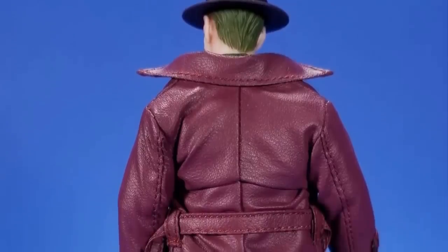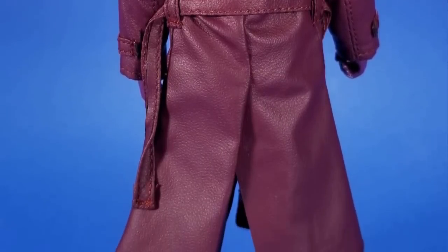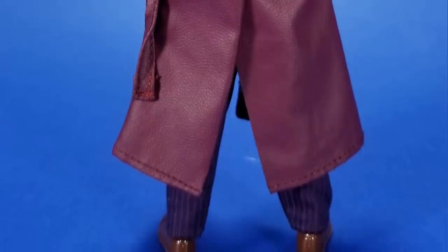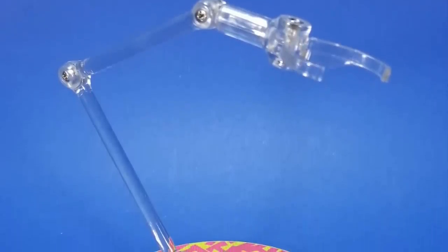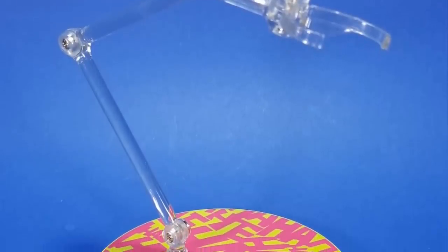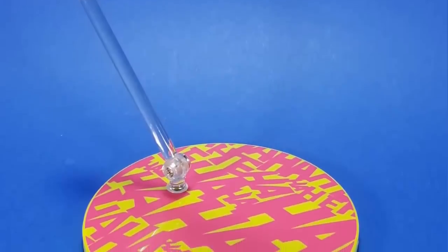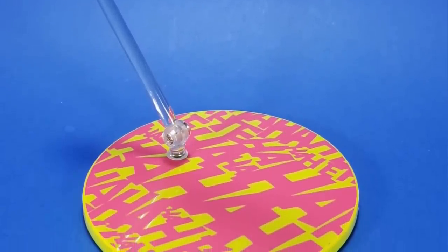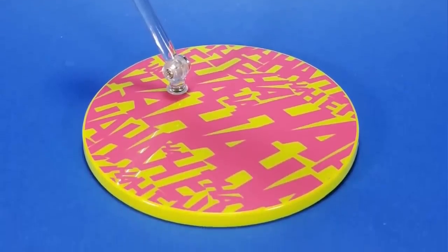And me being the amateur 6-inch action figure dresser I am, I can't quite get the shoulders all the way up and then the collar all the way down for that natural look to it. And then there's the stand. I love Mezco stands. I feel like they're the best quality stands out there. It keeps figures up in the air or standing or whatever you use it for. It's a very stable base. It's just weird that they turned the ha-ha graphic sideways on it. I don't know why they didn't use it forward.